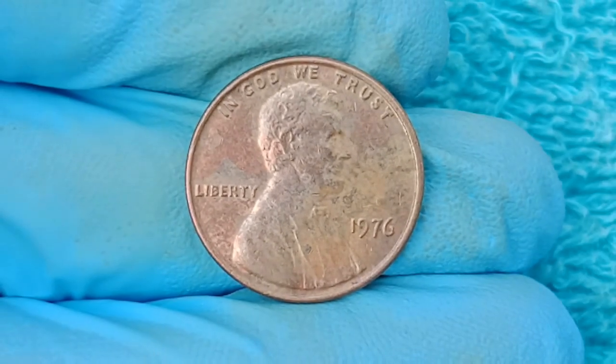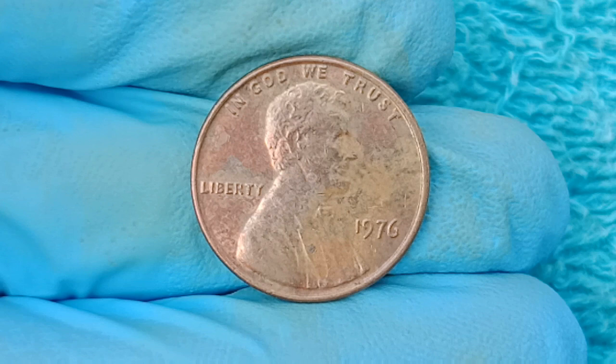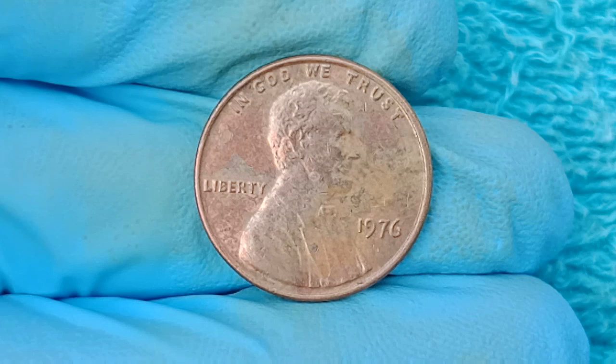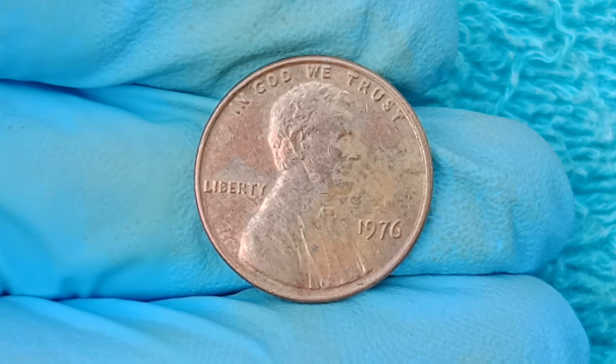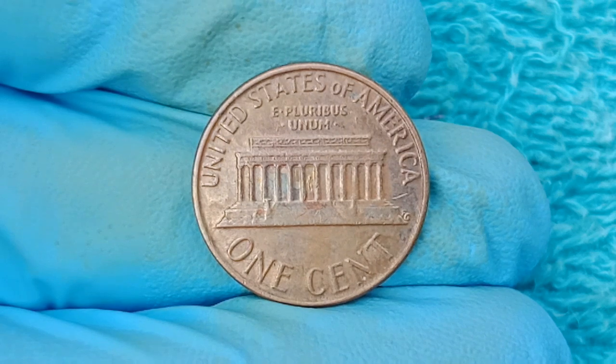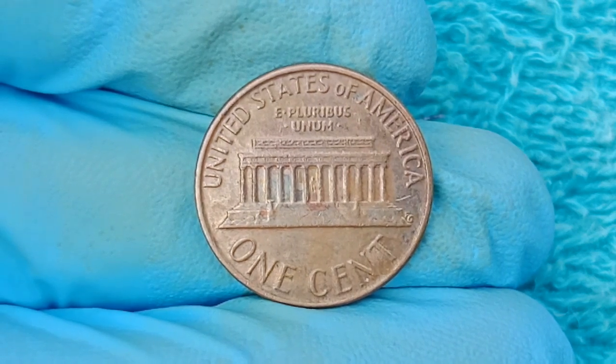Next, 1976 1-cent USA coin. We unlock the untold secrets of rare coins and expose the jaw-dropping value behind the smallest pieces of American currency. And today, we're diving into a truly unbelievable story that's causing a stir across the numismatic world, a story so fascinating and so mind-blowing that it's hard to believe it's even real.